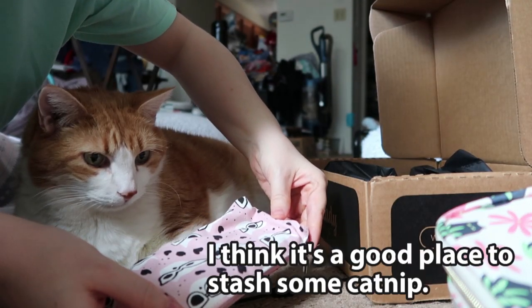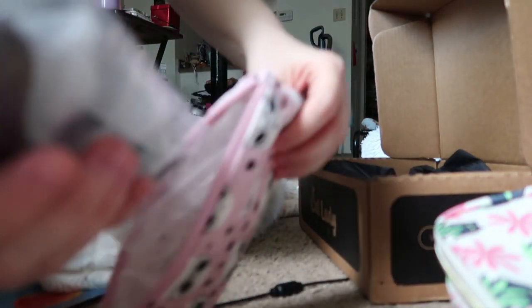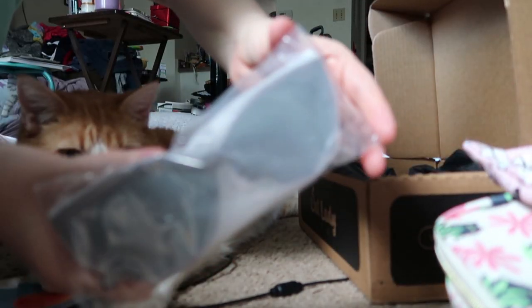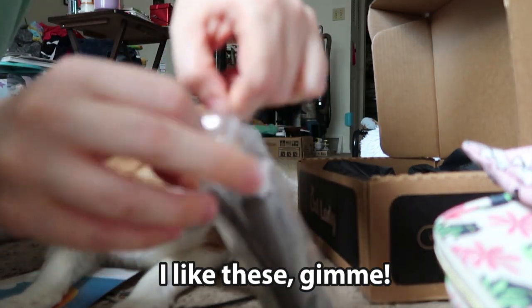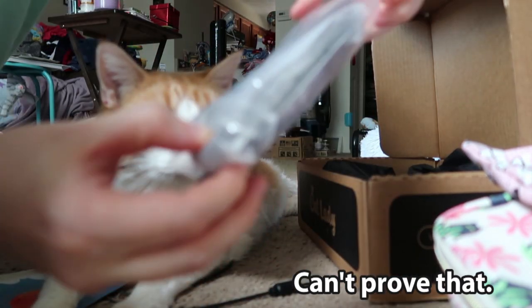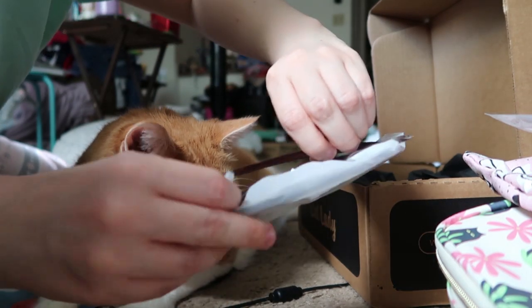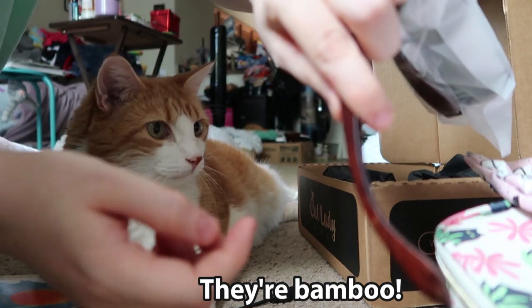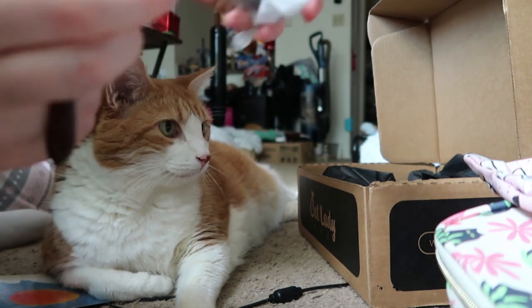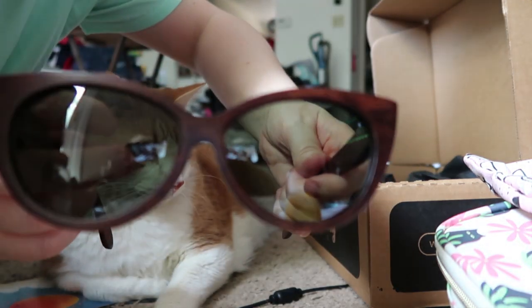Cute little things. I think these are sunglasses. I think there are sunglasses in here, B. What do you think? I would be correct, and they look like they're in the shape of cat eyes. I like wearing glasses, Bean. They look like they're made out of, I don't know if they're really made out of wood, but it has a wood look to it. And these look like little wooden sunglasses. How cool.